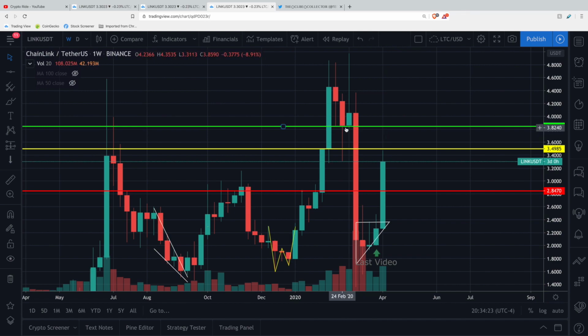Here, here, and here, these are weekly candles. So this was a weekly open, this was a weekly close, this was a weekly low, and this is all very, very recent. This is all in February and March, so very relevant level there at $3.87. If we get lucky enough to get that high, expect some serious resistance there. Expect it to bounce off that like a wall.